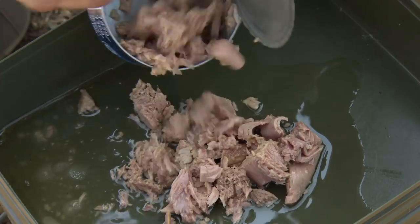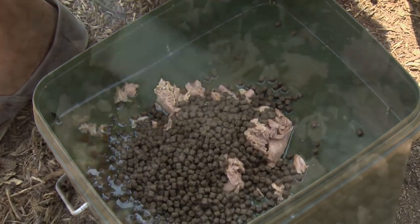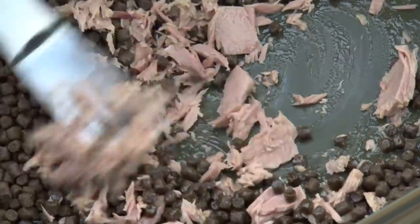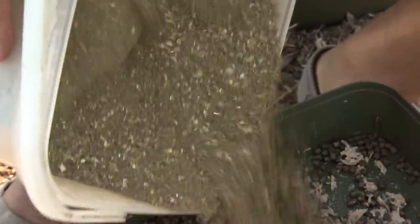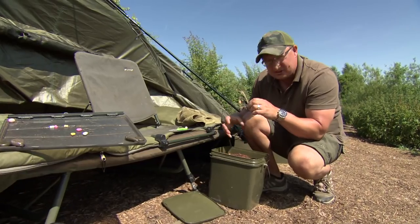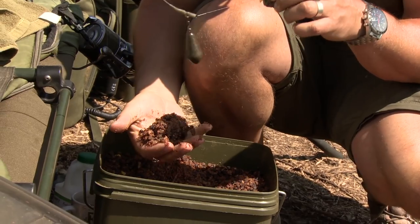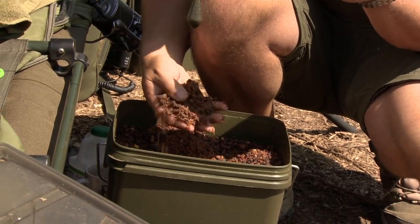Just a tin of tuna in oil, then throw some pellets on top of that, mix those in really thoroughly, and then ground bait goes on top of that. And this particular one is a real spicy ground bait the fish absolutely love here. That's mixed in as well. It will seem a little bit damp to start off with, but over probably half an hour to an hour, it will soak into the pellets, and it will have that sort of consistency like ground bait, where it sort of sticks together, but it will break away quite easily.